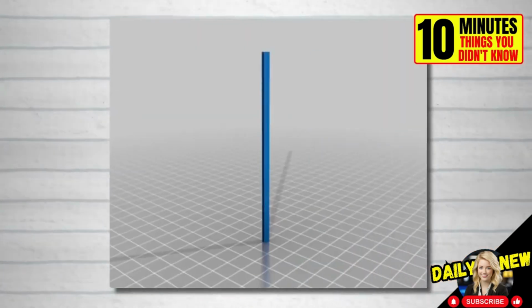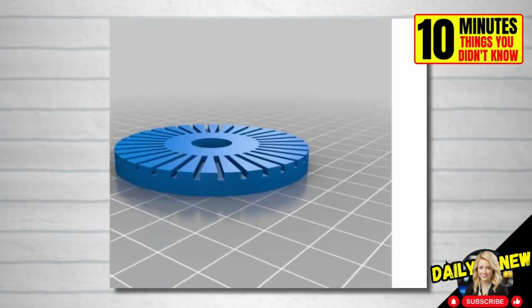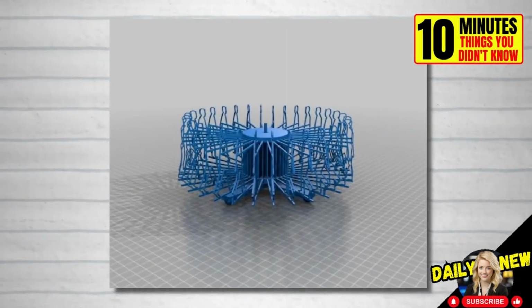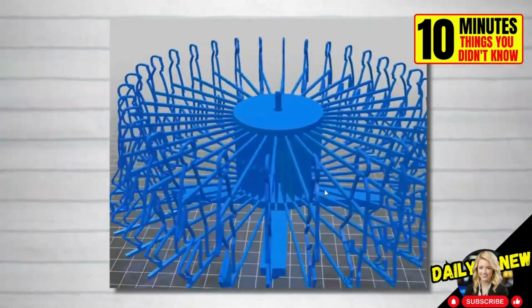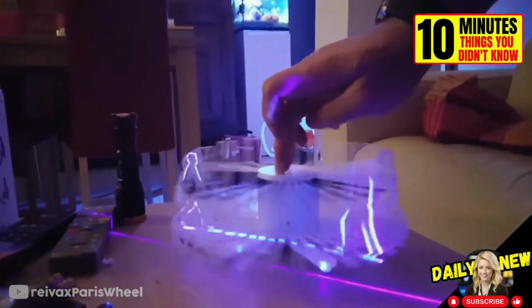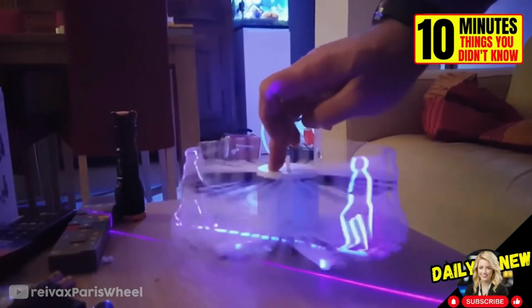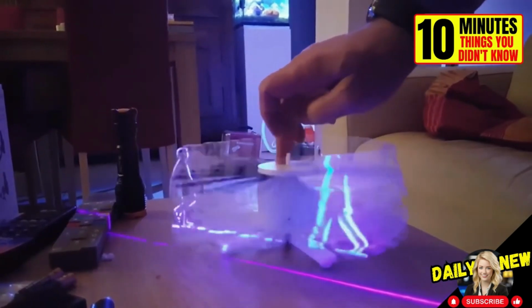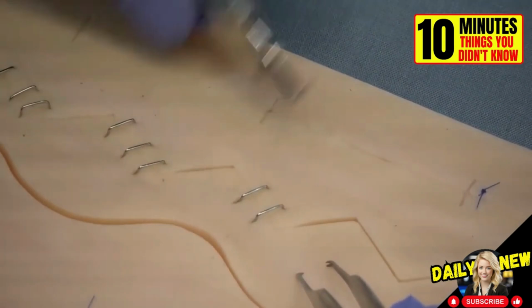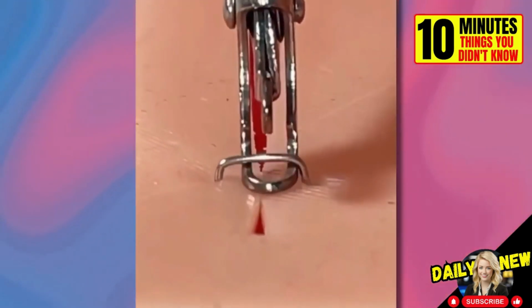If you have a 3D printer, you can print the parts to make a light zoetrope, an optical machine that spins a series of static images through circular motion. Look at the result. You can see a moving sequence. This is how they remove sutures. By applying a little pressure, they open.